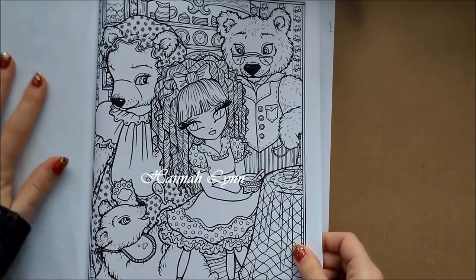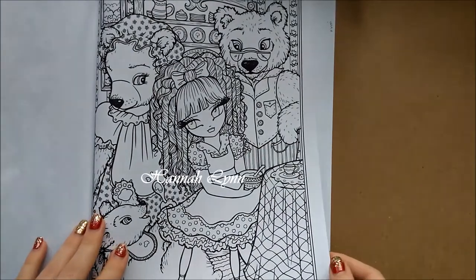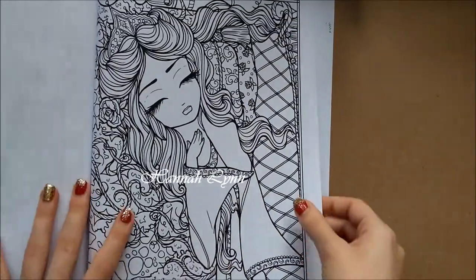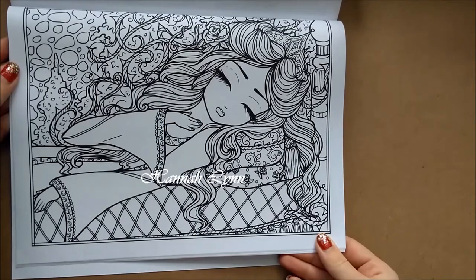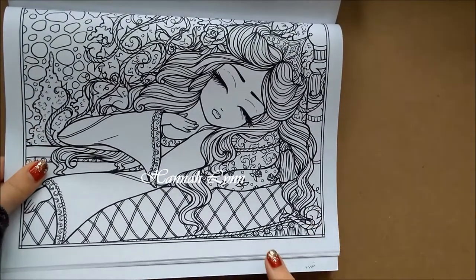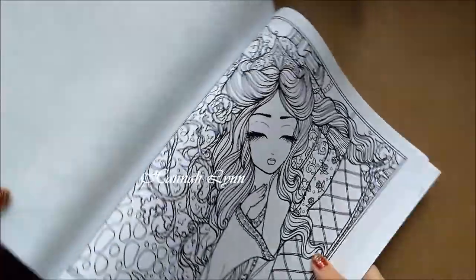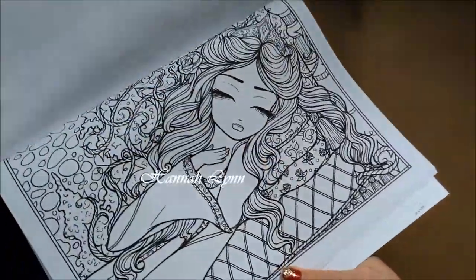So next is Goldilocks and the Three Bears. Then we have Briar Rose from Sleeping Beauty, and she's one of my favorite princesses. I cannot wait to color her. There's a lady in the Hannah group that started coloring her, and I cannot wait to see her finished image because it just looks beautiful already. And all she had was the face and then some of the hair done.